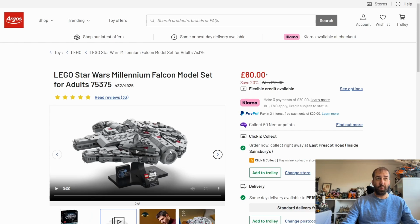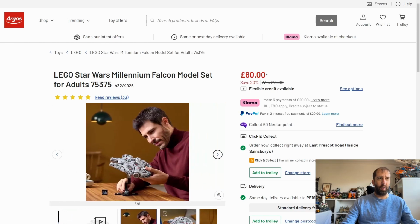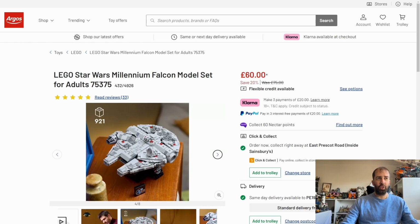No stickers. Everything you see is a printed piece, which is quite rare. Unlike the Tantive IV, which had quite a few stickers, this has none. They are all prints, like on the sides here, on the cockpit canopy, and on the rear. I'm not sure what they are on the back of the Millennium Falcon, maybe escape pods, but they are printed pieces.